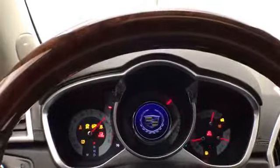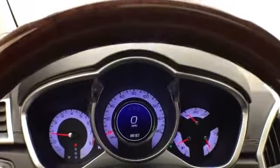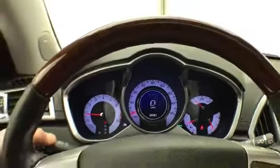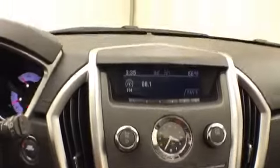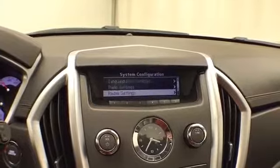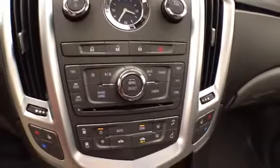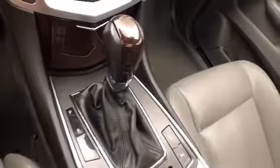large easy to read gauges, with driver information system, cruise control, steering wheel mounted audio controls, easy to operate radio and CD player, Bluetooth connectivity for hands-free phone use, dual zone automatic temperature control along with heated front seats, automatic transmission with manual shift capability.